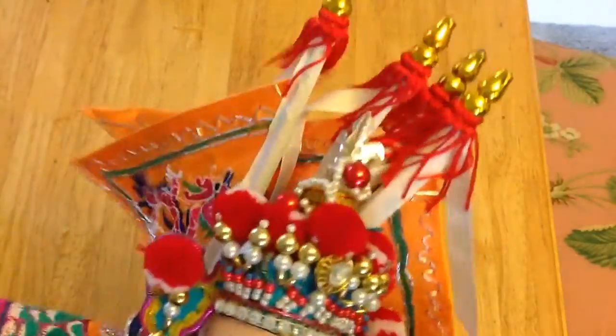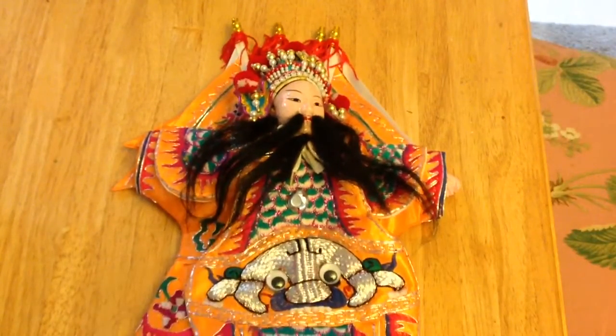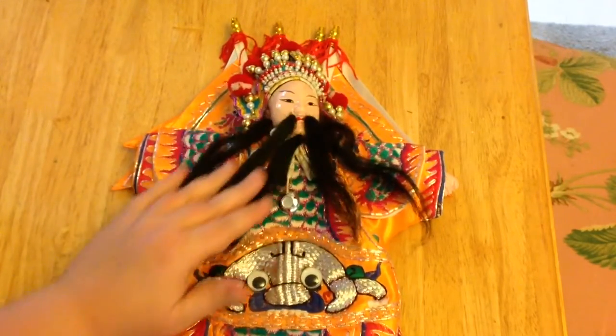Starting with this gorgeous puppet. Let me take him off here so you can see him better, and put him down here. There you go. I found him at the Salvation Army, and he is just gorgeous.